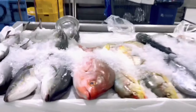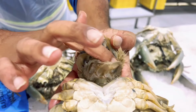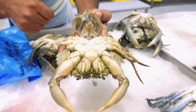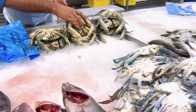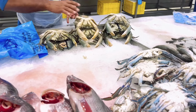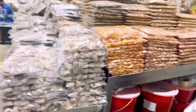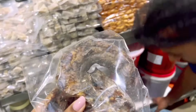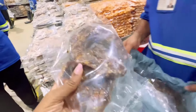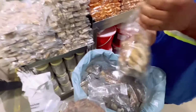So I stopped briefly at Dubai Fish Market at Deira. How much per kilo? This one? Yes. 65. Good one. Good quality. Smoked shrimps. This one how much? 10 dirhams. 10 dirhams? What fish is this? The smoked fish. Okay, okay.